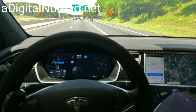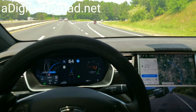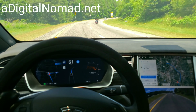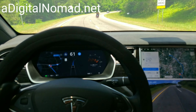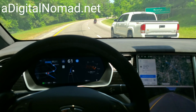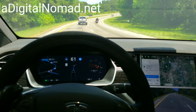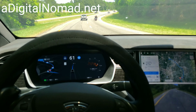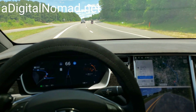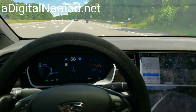Whoa. Alright, this lane splits, so it's going to have to make a good decision here. That looks like a pretty good job. I can see the motorcyclist in the screen. Someone's passing us on the inside. But see, it shows that motorcyclist up there. Actually, let me bump up the speed a little bit higher. Make it a little more difficult, so that people don't pass us too.